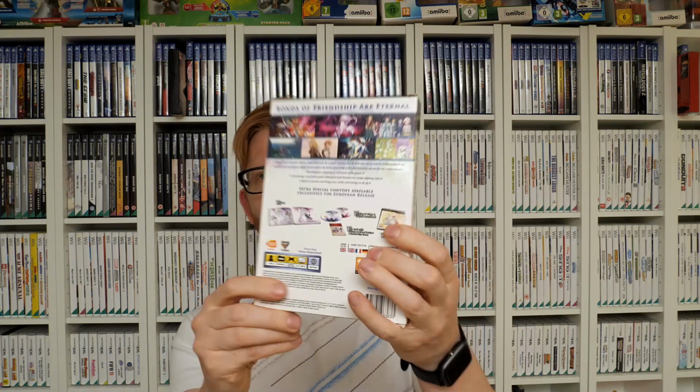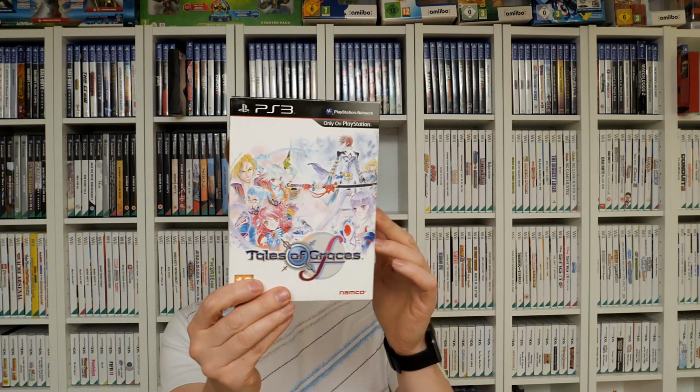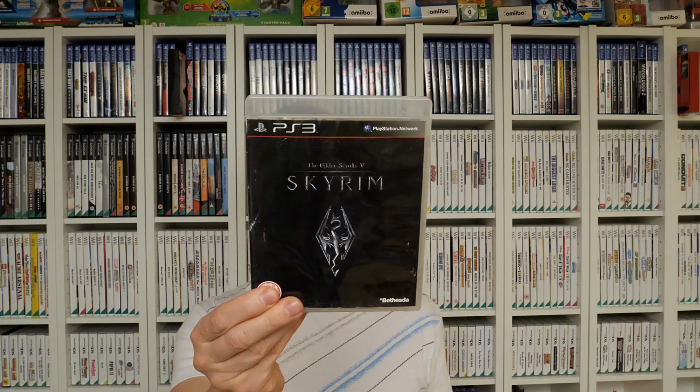First of all, Tales of Graces F. So this is a nice big cardboard edition with some extra goodies inside, and I checked, it's all complete, and yeah, it is in rather nice clean condition, so super happy about that one. The Elder Scrolls 5 Skyrim. So I did not have that on PlayStation 3. I do have that for PC, I also do have that one for Xbox 360, but didn't have it for PS3, so happy to have that one.